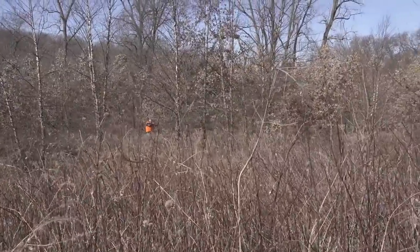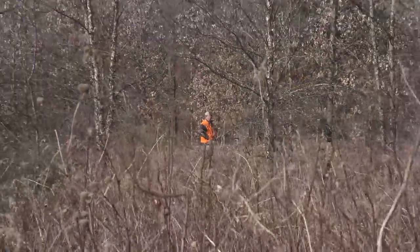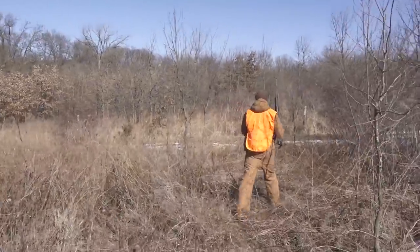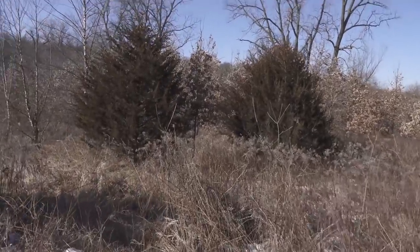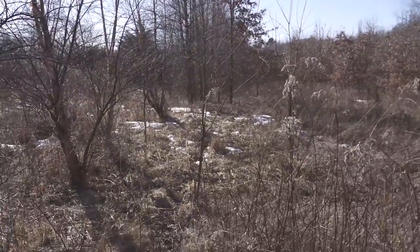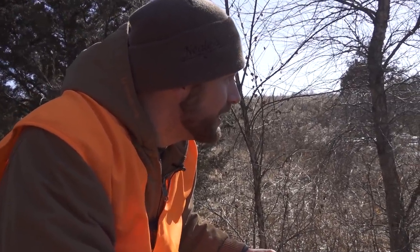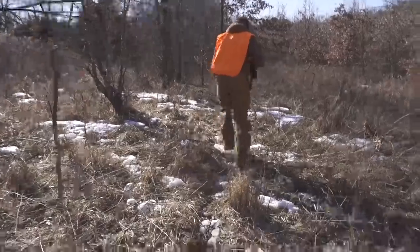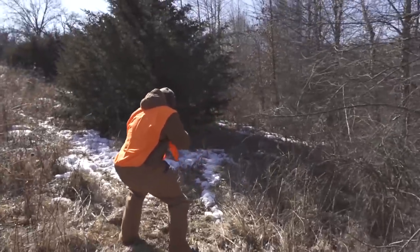There he goes! Did you get him? I just shot in amongst him. He was 35 yards away probably. Oh, got him. Got him. Long shot. Oh, nice. Oh, another one. Did I get him? I hit a tree. Come on, Ted, you gotta hurry up. I missed him. Right here, I guess. Oh, right under this tree.